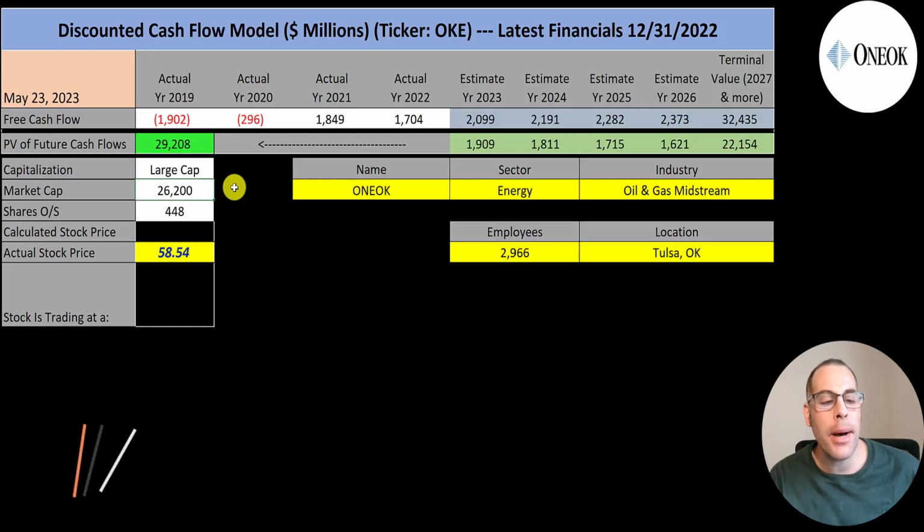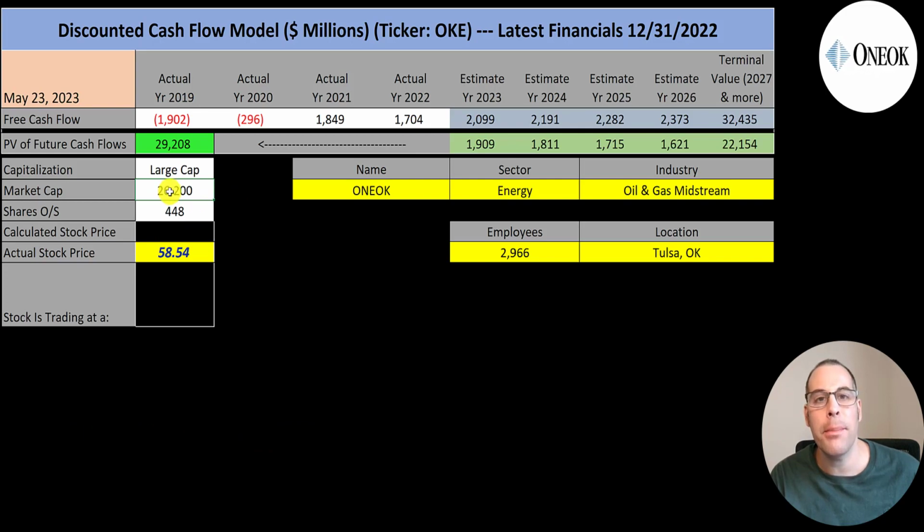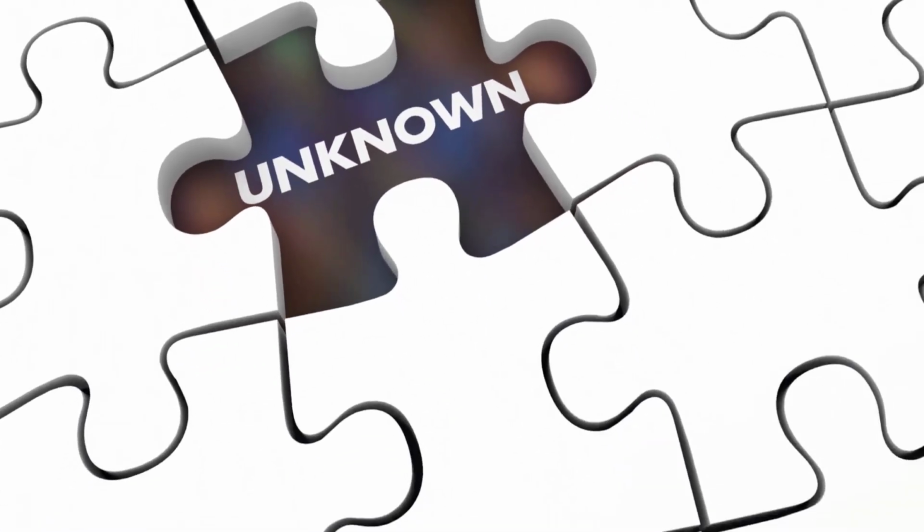Let's get started with the model. This is a large cap company, 26 billion market cap. They're trading at $59 a share, and they have 448 million shares outstanding. Let's look at their financials.